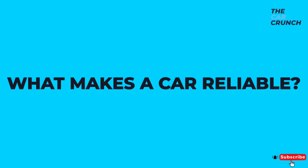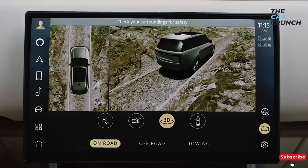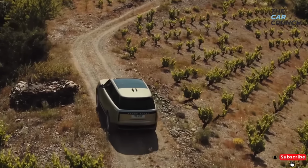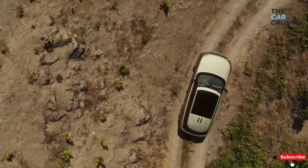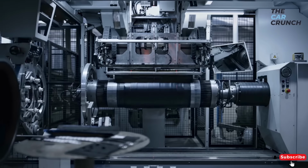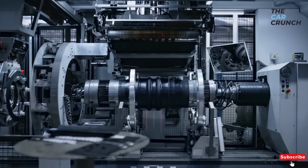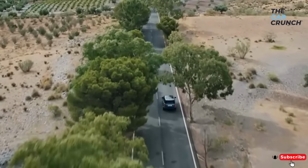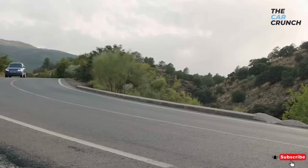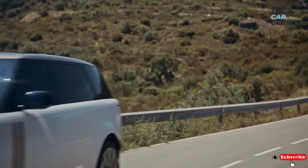What makes a car reliable? In this particular case, the way Warranty Wise calculated the reliability of the Range Rover and all the other cars in the list was looking at the average cost of a repair, the highest cost of a repair, and the frequency of repairs. A reliable car would ideally be one that doesn't need any repairs outside of its regular servicing, even after its manufacturer warranty expires. Now obviously, this isn't exactly the case with any car out there, as they all need some work at some point. But in the case of the Range Rover, they generally need a lot of work.